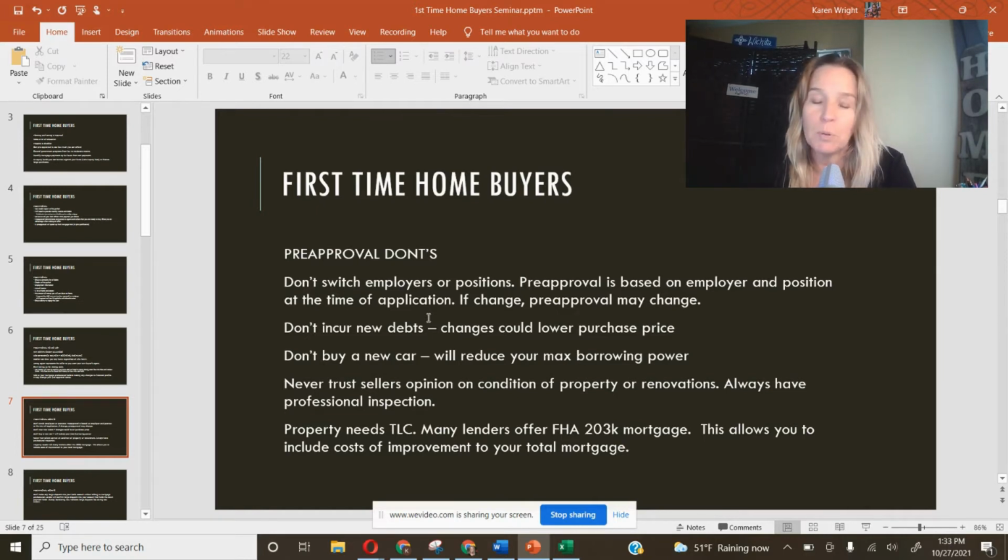So one, don't switch employers or positions. Pre-approval is based on employer and position at the time of application. If it changes, your pre-approval may change.